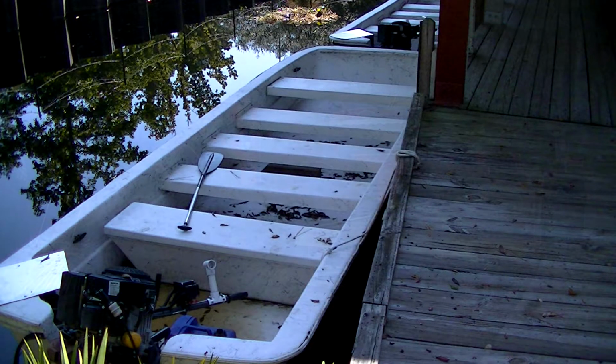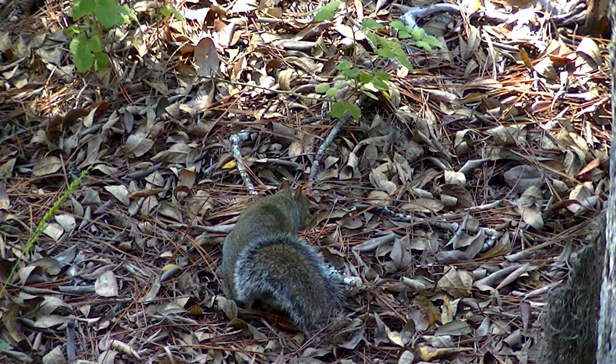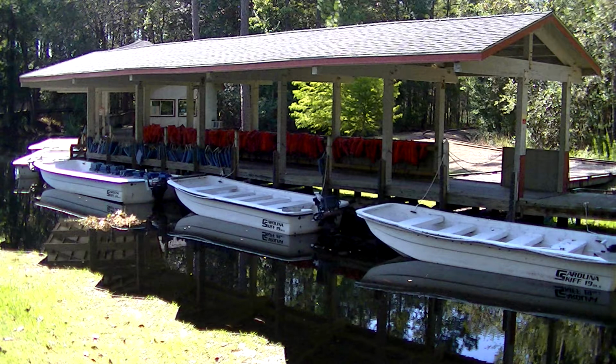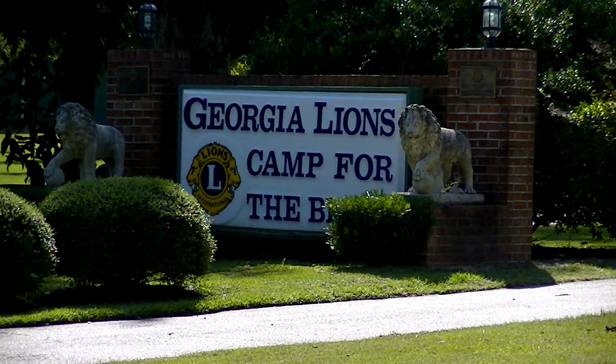Get on the boat ride, see what it's like to live in the swamp, and then the train ride is well worth it. And while you're in the area, you'll also see the Georgia Alliance Club Camp for the Blind. It's right there by the park.